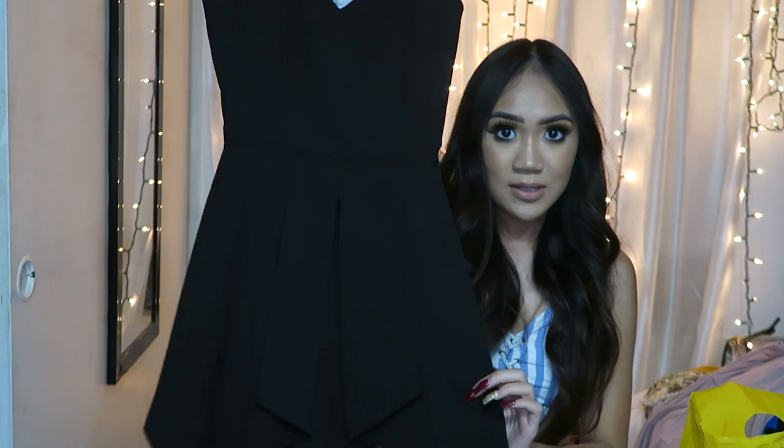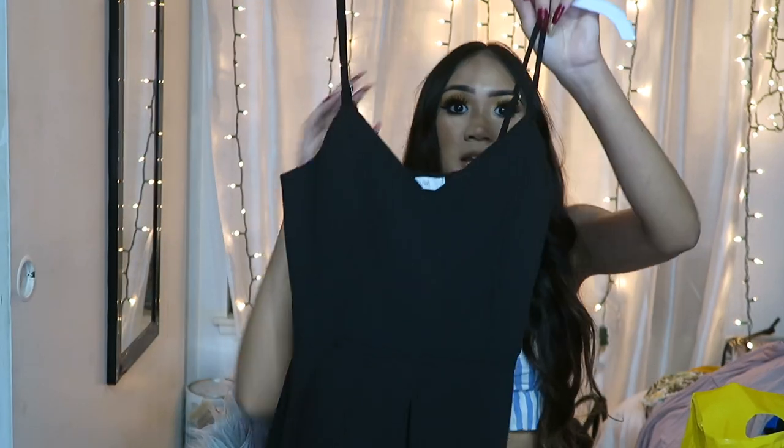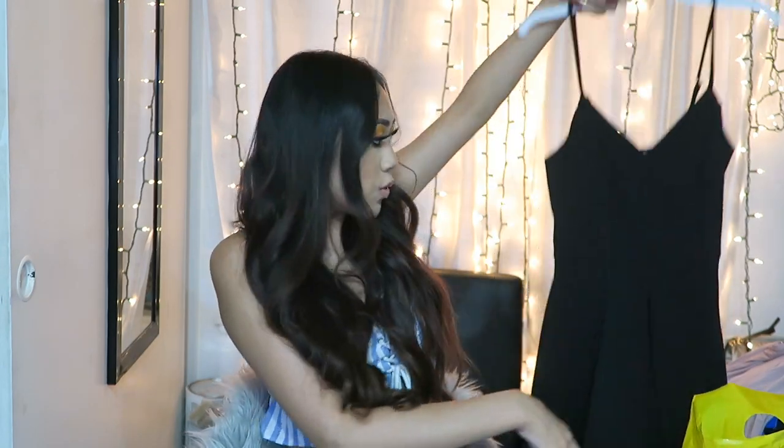Such a simple piece. It's a black romper. It's got these nice straps on it, and I just thought it looked really cute. You can honestly dress this down or dress it up. It's really like the fanciest romper I've ever seen. This is the romper I got from Q. So yeah, another really affordable buy.